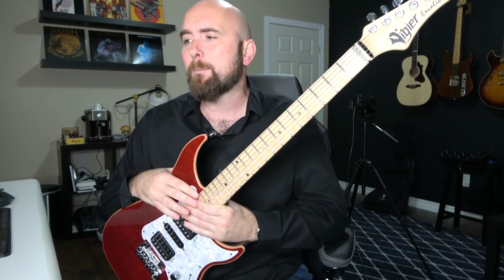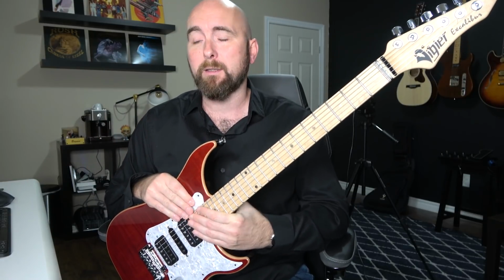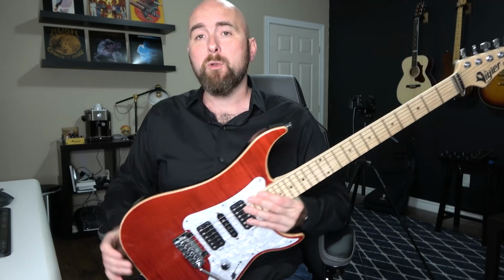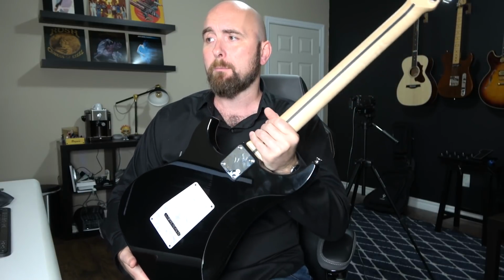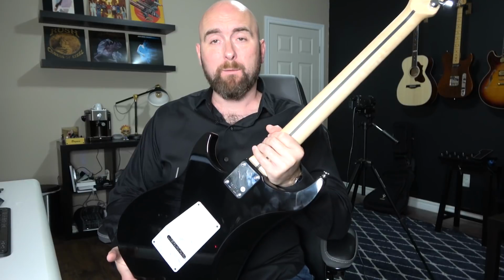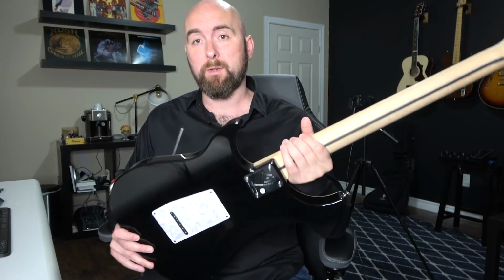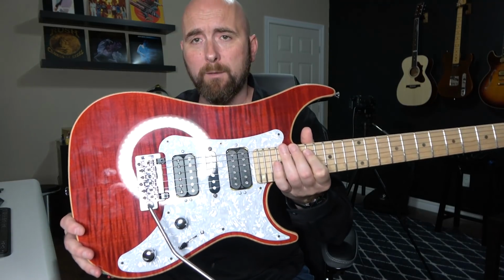This particular instrument has a maple fretboard. It comes in maple or rosewood. It comes with medium frets, as I mentioned, stainless steel, and the fingerboard radius is 11.81 inches. So if we move over to the body, what we have is a 2-piece alder body, which is naturally aged for 3 years before it's even considered for a guitar, and then it's another year before it becomes a guitar.